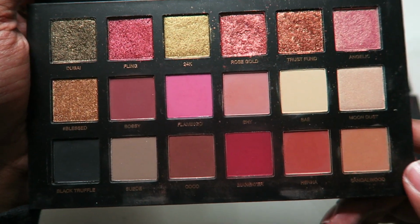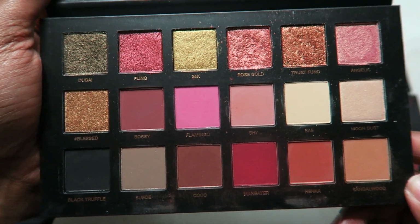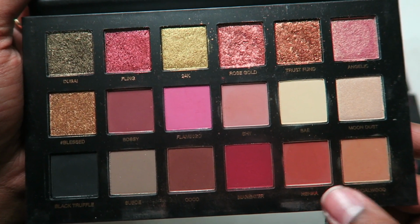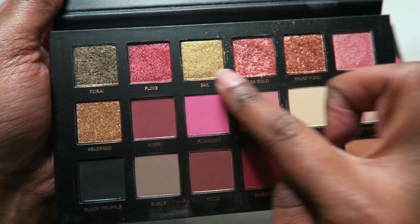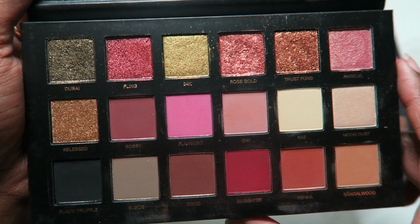Next up here I have the Rose Gold palette, and unpopular opinion here, I actually prefer this palette way more than the Desert Dust palette. The mattes in here still aren't the greatest mattes in the world, like you do have to build them up, but I definitely find them to be more pigmented than the ones in the Desert Dust palette. And the texture shades up here that everybody made such a fuss about, I personally don't really have too much of a problem with them.